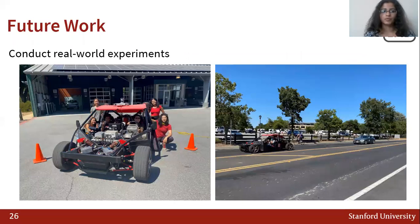For the future, we would like to conduct real-world experiments using two street legal vehicles around Stanford campus.